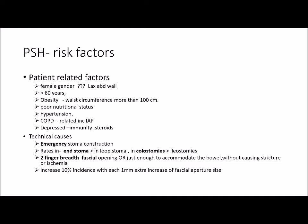So what are the risk factors? How can I prevent it? Number one, I have to understand what the patient-related factors are. Probably higher in female gender, probably higher above 60 years, obesity, where the waist circumference is more than 100 centimeters, poor nutritional status, patient is hypertensive, he's got chronic airway disease. Why? Because in these instances, there's an increase in the intra-abdominal pressure, patient is depressed, immunity, and on steroids. So all these patient-related factors are all those which give rise to either increased IAP or a lax abdominal wall, right?